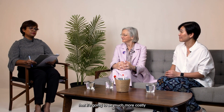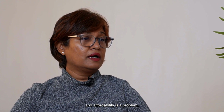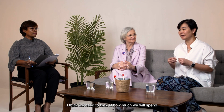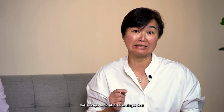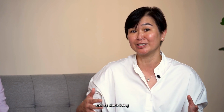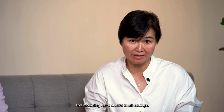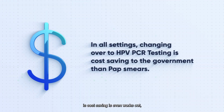How do we shift our mindset that it's going to be much more costly? At this point in time, a pap smear is so much cheaper, Professor Wu, versus doing an HPV test. Affordability is a problem. How do we get around this problem? I think we need to look at how much we invest in a woman in her lifetime. When we look at pap smears, we always look at it as a single test. If we look at it as protection throughout her reproductive years and as she ages healthily, then we need to look at the investment in pap smears and HPV testing. Multiple studies have been done, those clever people with calculators, with maths and modeling, and they have shown that in all settings, whether low income or high income, changing over to an HPV test is cost saving.